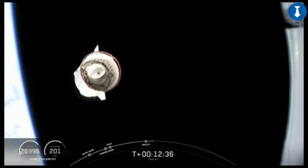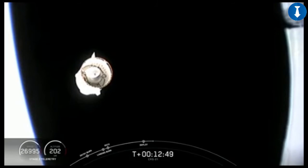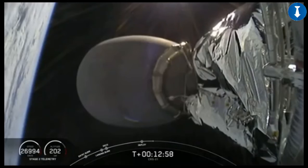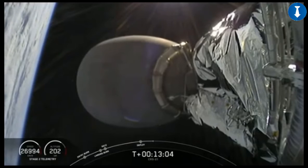The Dragon vehicle is just beginning its journey. It has about 26 hours before reaching the space station. Next major event is nose cone deploy, and that's where we expose the guidance, navigation, and control sensors and docking mechanisms. We won't be able to see that on camera, but we should be able to get confirmation of it.